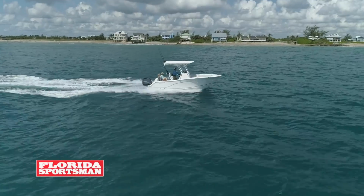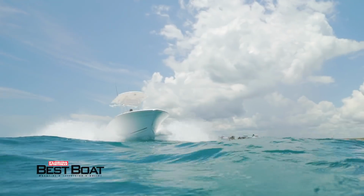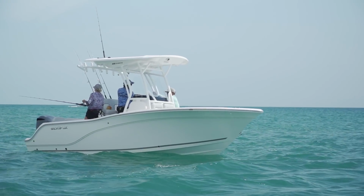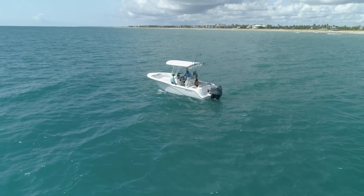A 22-foot boat is a perfect entry-level boat for a young family looking to get out on the offshore waters and actually enjoy boating without being intimidated. You know, for a first boat, this boat has everything you need to get you offshore. It's easy to trailer. It's not going to be a problem for you to handle at the dock by yourself. And most importantly, it's priced, you know, really reasonably for a young family starting out in boating.